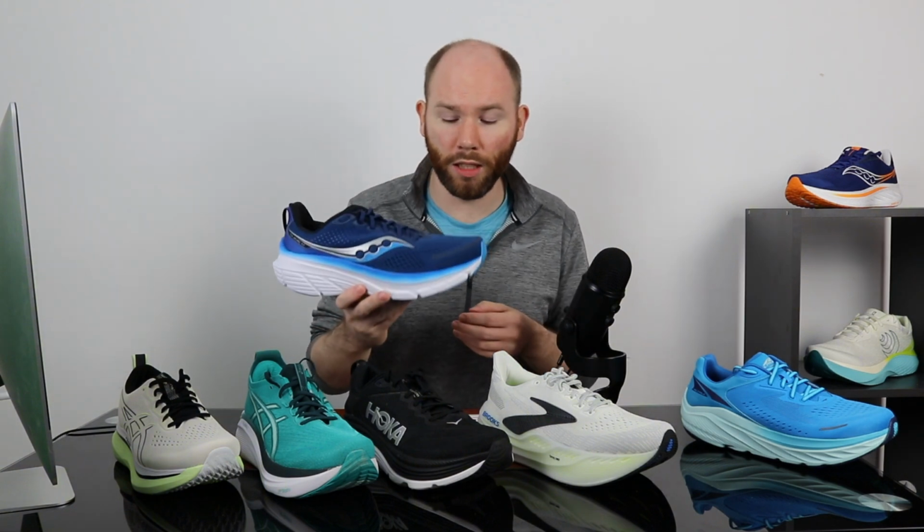Then we can look at another mild to moderate stability shoe, so not as stable as what we get in the Hoka, a little bit more responsive, and that's the Saucony Guide 17. Now, to be fair to Saucony, most of their shoes are excellent in terms of not having much toe spring and having a nice forefoot rocker.